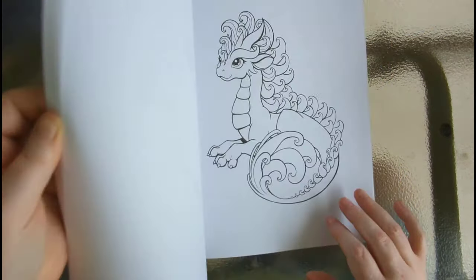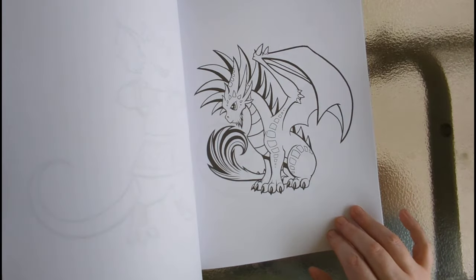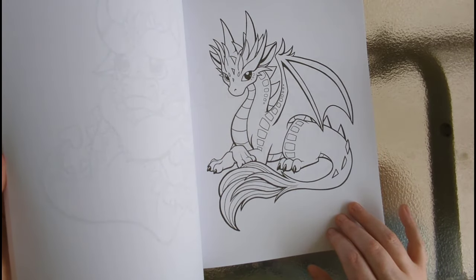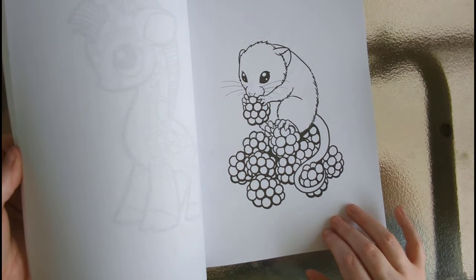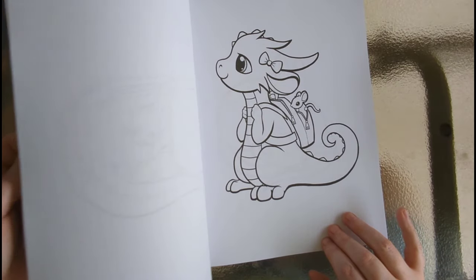Dragons and Beasties, colored. These are so cute. I think she's got a website where maybe she does pins and art. And maybe coloring pages. I can't quite remember.